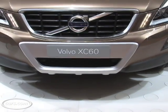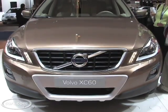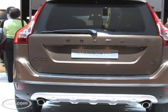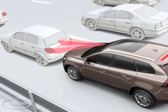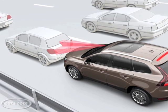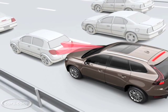Volvo has a well-founded reputation for safety, and their new SUV is no exception. The XC60 has a system called City Safety. Now, it's like a system in other cars where the car senses through lasers and other techniques if you're too close to the car in front of you, and it automatically applies the brakes. Volvo says, though, that this is the first car that comes with it standard.